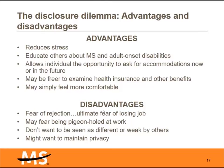I've worked with some people who might choose to disclose when the offer is made. I've worked with some people who've chosen to disclose after they've been working for a period of time, a few weeks to a couple months, to see, okay, are they experiencing any symptoms that are directly impacting their ability to work, to be productive? So then they would have a sense of what accommodations they might want to request in order to be effective.